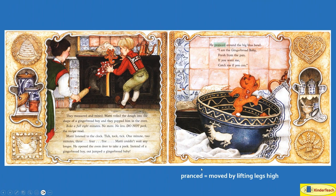They measured and mixed. Maddie rolled the dough into the shape of a gingerbread boy, and they popped him in the oven. Why is this story called Gingerbread Baby if they're making gingerbread boys?